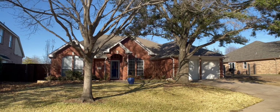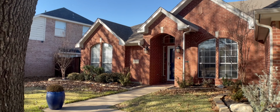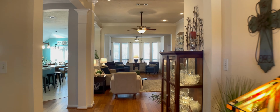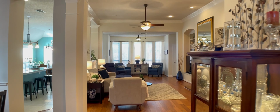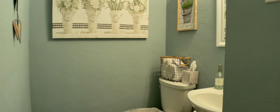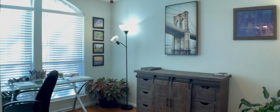This one-story layout features a grand foyer, bamboo floors throughout the main living spaces, and modern finishes. The kitchen comes equipped with stainless steel appliances plus a double oven, a gorgeous large island, and a spacious dining space. This family-friendly home also boasts the owner's suite with a custom walk-in closet and a reading nook.